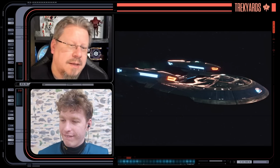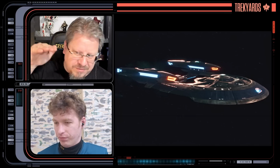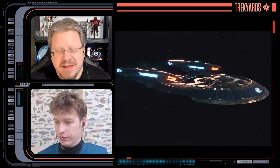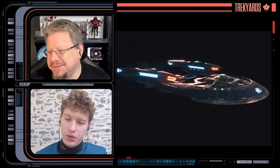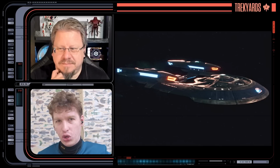Good. Like I said, I like this design. So seeing this coming out of warp and then cruising by the camera was nice. I love these flybys. You know what's funnier with this shot in particular? We know it warped out two seconds earlier.